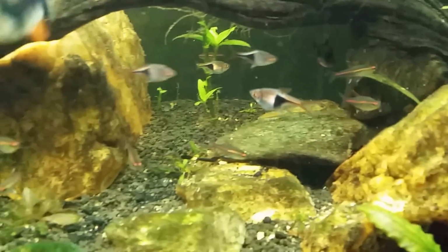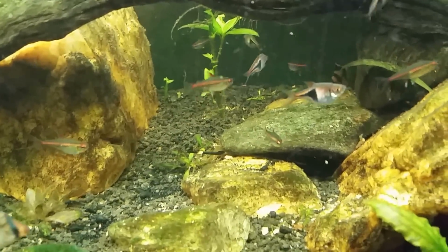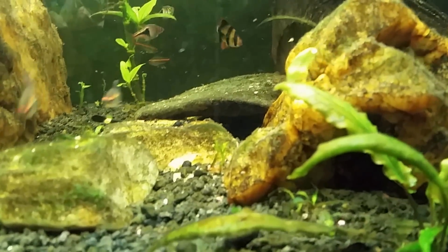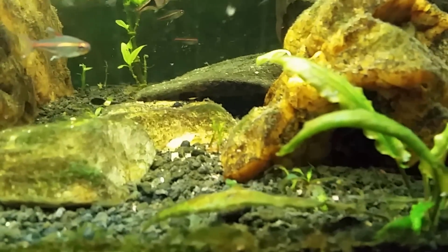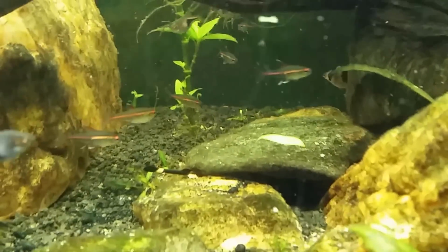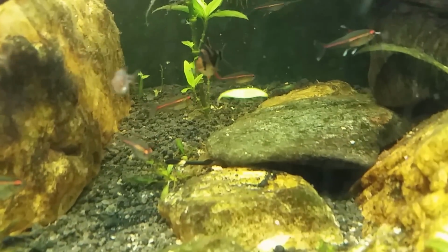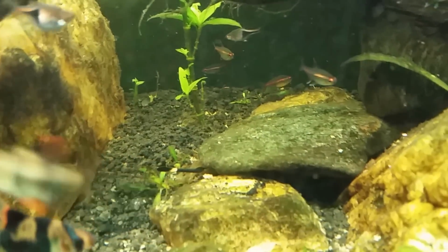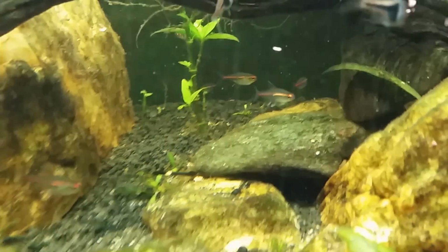So, see, that's what I normally see. I just see his tail sticking out right there. Or if you look at the right angle, I can get my head at the right angle to see through there. And sometimes you can see some little undulations of its fin or whatever. But for the most part, that's what I'm stuck seeing with my black ghost knifefish, is its tail sticking out like that. That also lets me know that it's getting too big to fit in that cave.